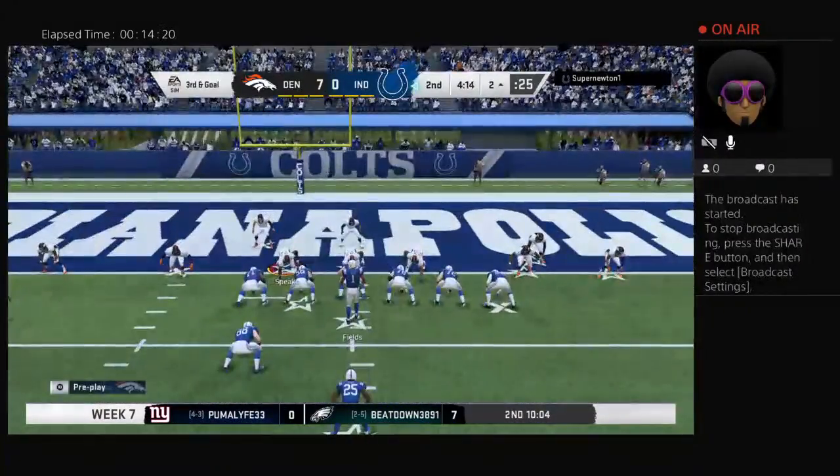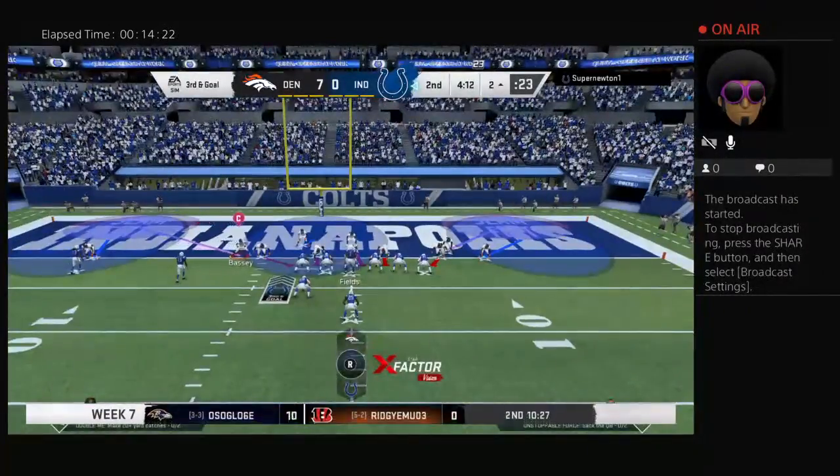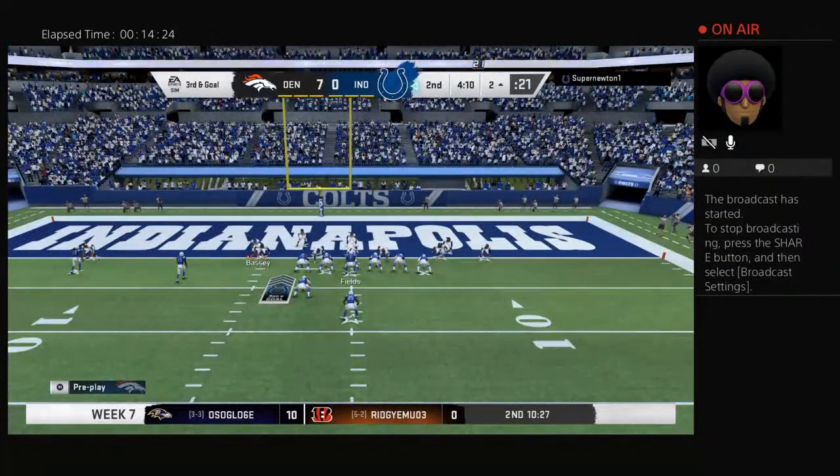The Colts on 3rd down. They've been good, 3 for 4 thus far. This is 3rd and goal.